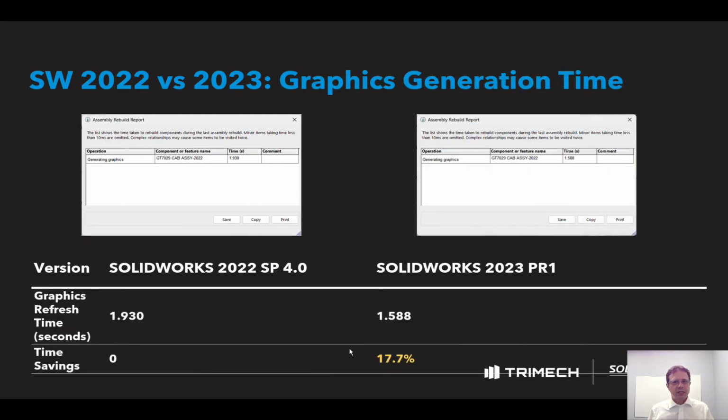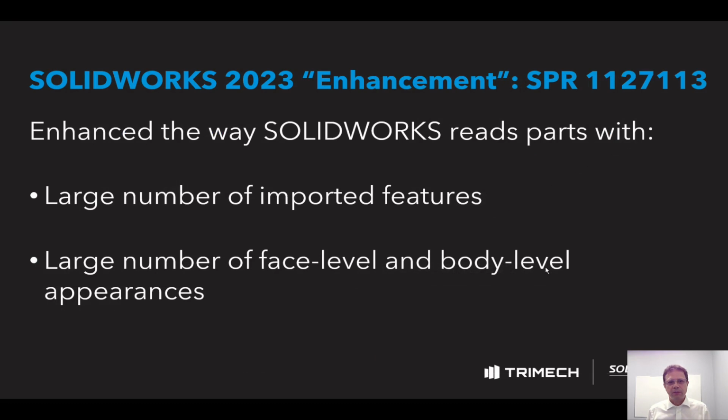What about graphics? I wasn't expecting any improvement in the graphic performance, in graphic generation time. Well, I am amazed. Another 17% increase, or actually decrease in waiting time. That actually is lag that I'm cutting. And again, same computer, just a new software. Let's see what's going on.